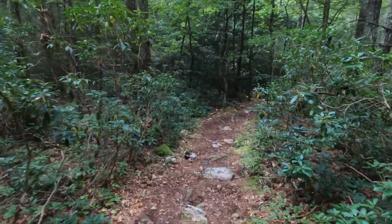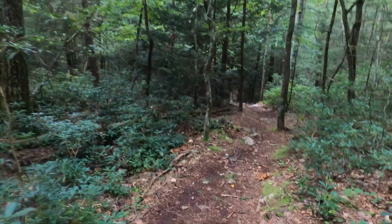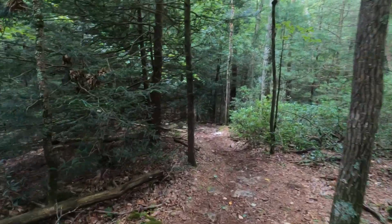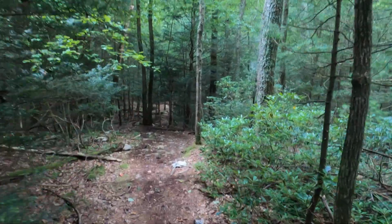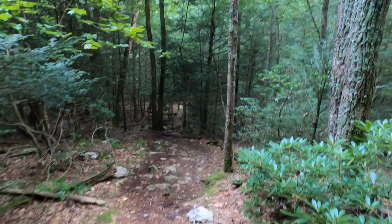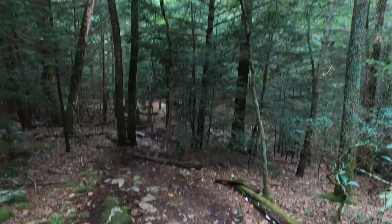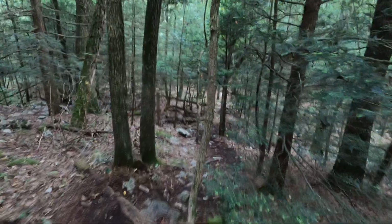Seen a few other folks out here. Heard more, but I didn't see them. So a couple nice camping areas. Be a nice little weekend loop to do. You won't have to bust your butt or anything. It's only a 5-6 mile loop, but heck, you can make it a weekend. I know I could.